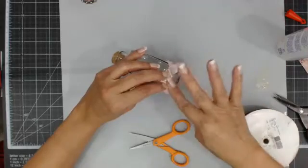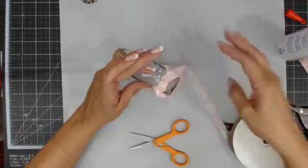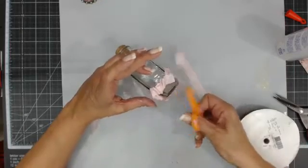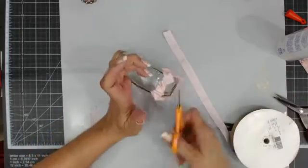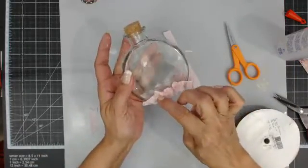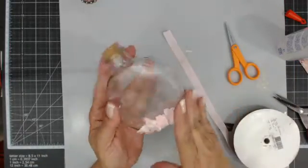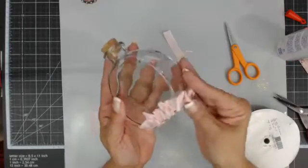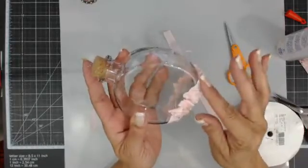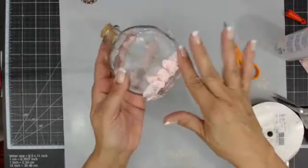Now I'm to the point where I've got it on my fingers and it's wanting to stick to my fingers instead of the glass. Okay. So that is all that part, and I'm going to trim it a little bit. And you can see where I laid this, I've already gotten it flat. And I'm going to smush these down. And you can work with this a little bit. Moving fast, I'm not even going to, but just a touch.